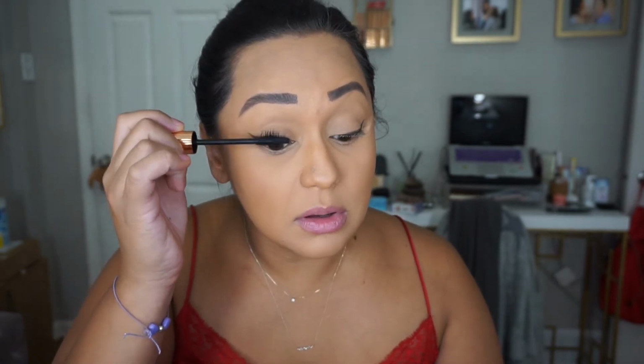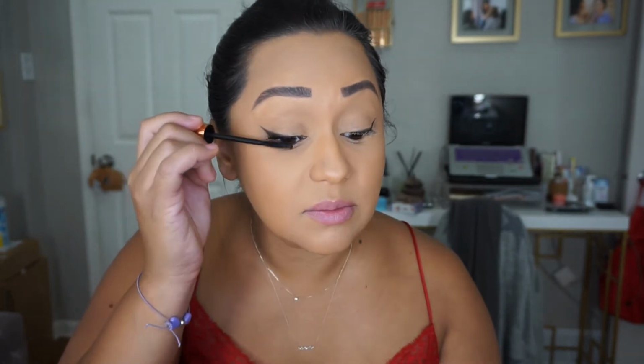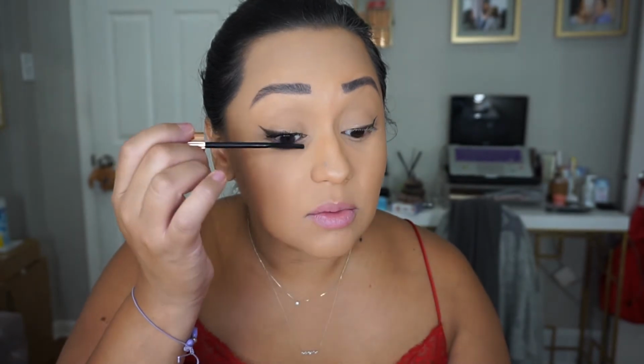I don't want you guys to think that it's not a product I enjoy anymore, but I have been really into a full lash where it's nice and voluminous, and no matter how much I try to build this one up, it doesn't give me the same volume that mixing mascaras does. Again, you don't need to do this. This is just me. It's what I've been doing and I really like it.